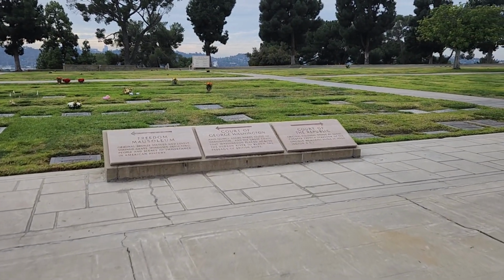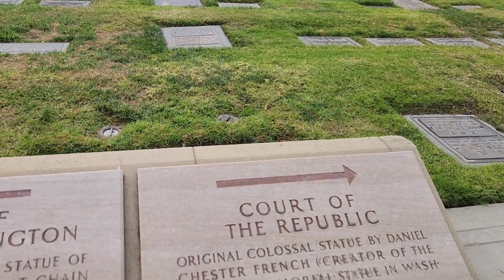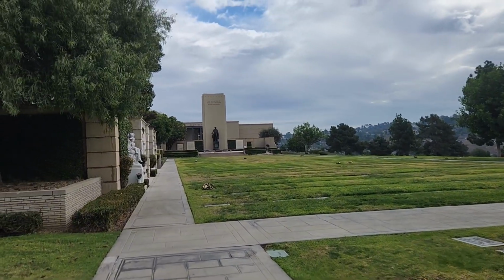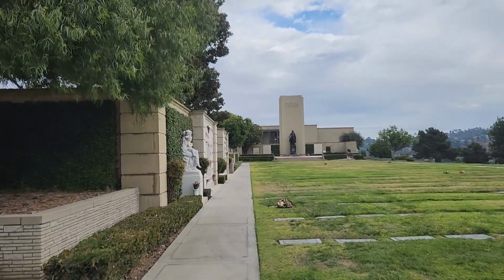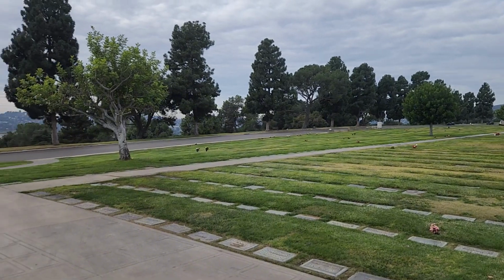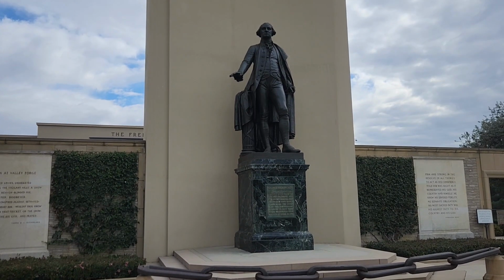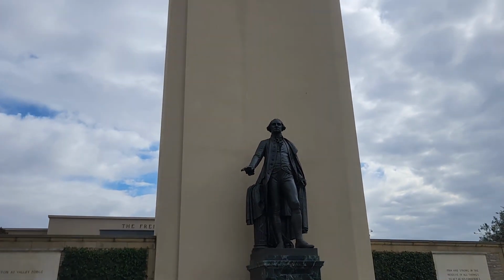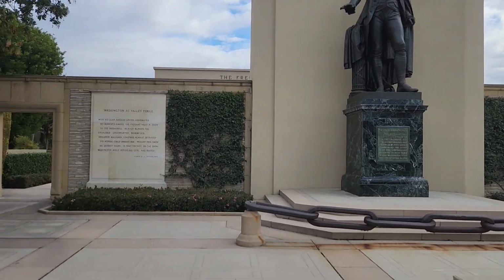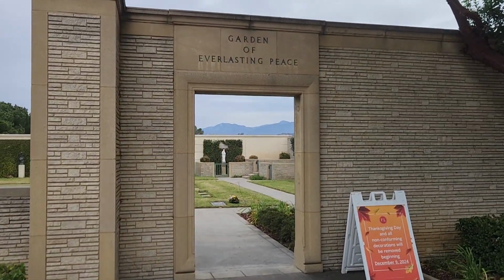So here it tells you what we were kind of looking at. Down that direction where we just were, Court of the Republic. Court of George Washington over here, and the Freedom Mausoleum. So I don't know if that's the actual mausoleum that we're looking for, but let's go check it out anyway. So here we are at the other end of this area, and down at this end you have another memorial to George Washington, statue of George Washington. That's pretty cool. Again, we saw a George Washington memorial statue at the Hollywood Hills Forest Lawn. Then over here, you are able to access the Garden of Everlasting Peace.